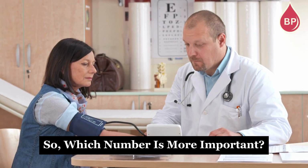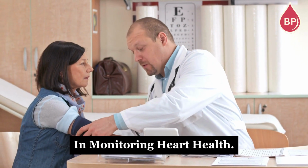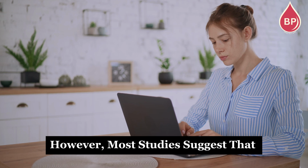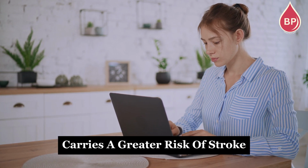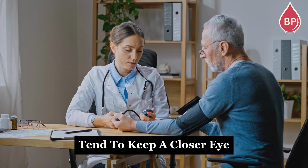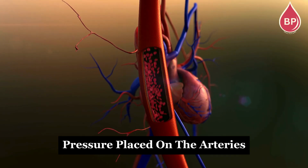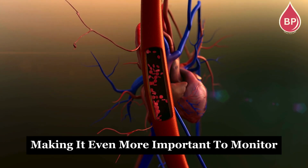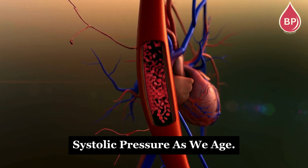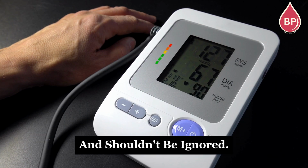So which number is more important? Over the years, research has shown that both numbers are equally important in monitoring heart health. However, most studies suggest that high systolic pressure carries a greater risk of stroke and heart disease than elevated diastolic pressure. This is especially true for people over the age of 50, which is why doctors tend to keep a closer eye on the top number. The increased risk may be linked to the pressure placed on the arteries when the heart pumps blood, making it even more important to monitor systolic pressure as we age. Still, both systolic and diastolic pressures are important and shouldn't be ignored.